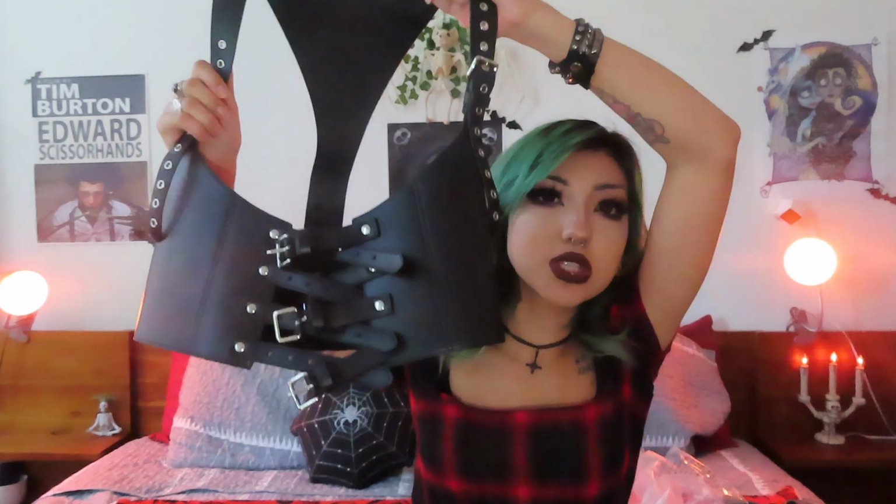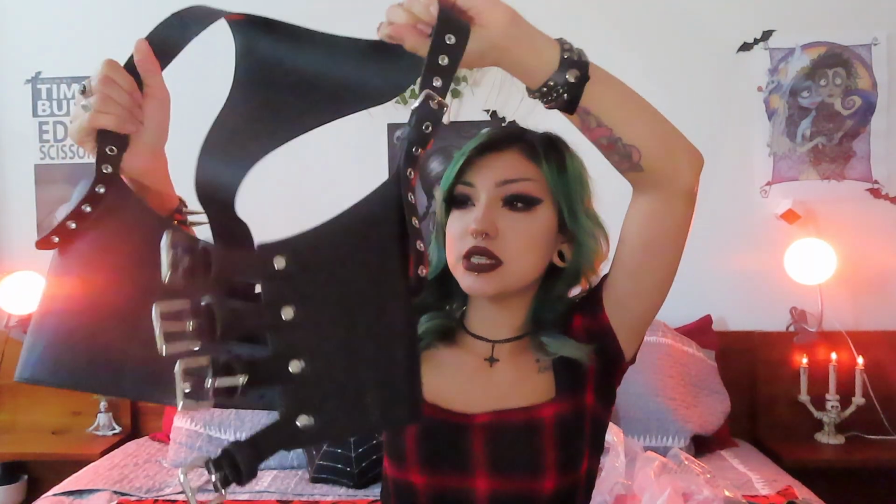Alright, okay, this is what I opened earlier, and I wanted to talk about it because I thought I was really gonna like it, and then it didn't fit me. So this is kind of like a corset style. What kind of material is this? Like fake leather? Yeah, it's kind of like fake leather. This was supposed to be a corset style where you put it around and it cinches your waist.